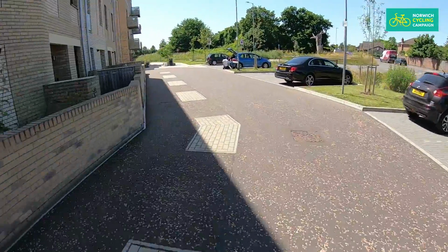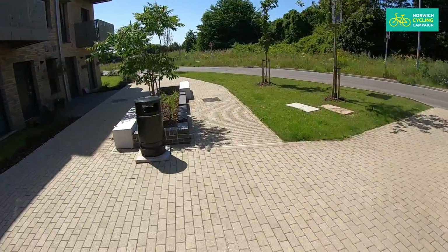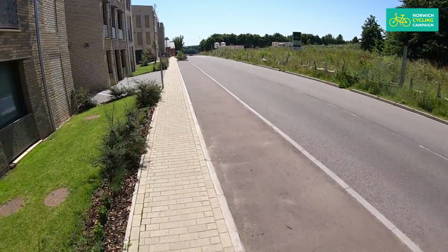We leave the green pedalway at this point as it carries on down to Bowthorpe. This is Saxon Coat Avenue. But is there a cycle track? No, we should have got on the road.